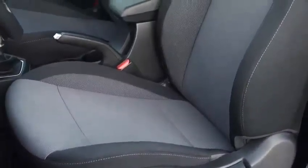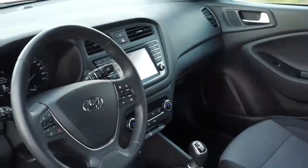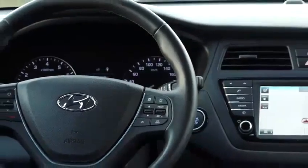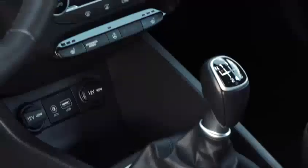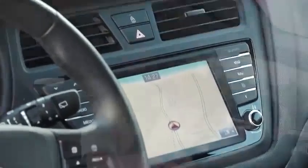The seats of the i20 are comfortable, but a little too soft for a more sporty coupe. The interior is convincing, as you would expect from the i20's five-door sibling. The interior of the new i20 is modern and clean. Everything is where you expect it, and it's all well made. Very important for me, I'm a tall person, but I fit perfectly into the car. So keep that in mind, even when you're tall, the small i20 Coupe works perfectly.